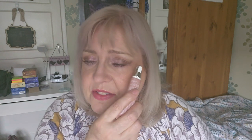It has, like I say, softened my lines off, and also made the darkness diminish slightly. It does have caffeine in it as well. And then, like I say, you just push the top back on. This one again, I think this was £40, but it's 15ml. It will last quite some time. So it's in the mid-price range for eye creams anyway, and I'm quite impressed with it.